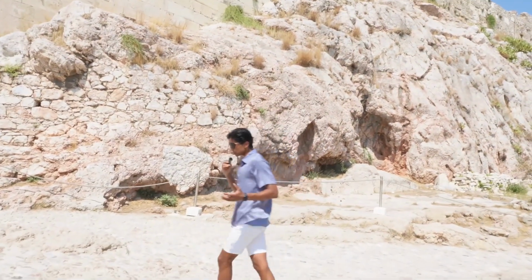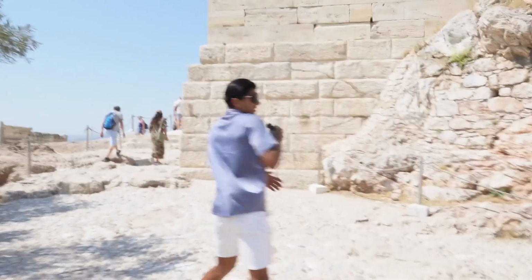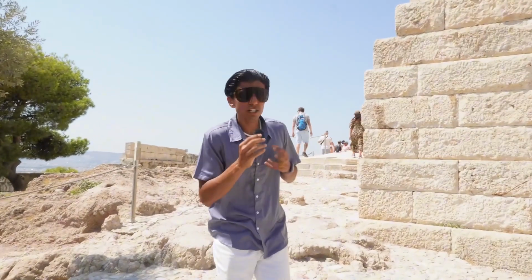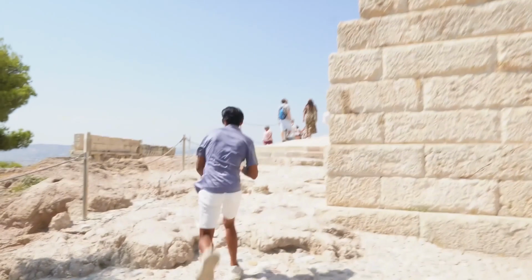Honestly, I could stay here all day, but it's extremely hot. And despite the beauty, it's kind of hard to stay up here. I think the beauty kind of drains you of all the energy, because whatever we have here is just taking amazing energy away from you.